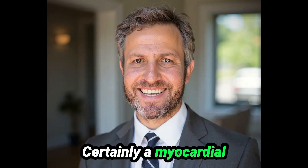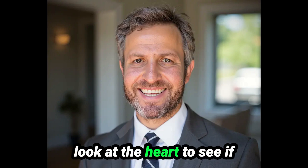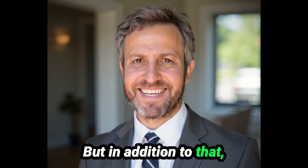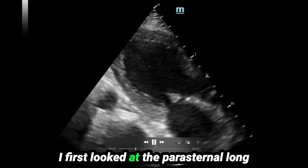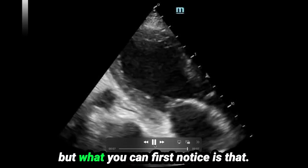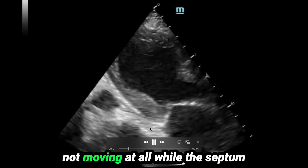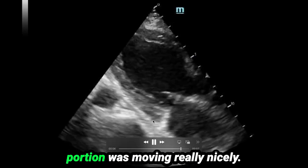Certainly a myocardial infarction or a heart attack could do that. So next, I was going to look at the heart to see if I could find an answer, both as to whether this is cardiogenic pulmonary edema, but in addition to that, what I also saw instantly changed her management. I first looked at the parasternal long axis view, and it's a little off-center, but what you can first notice is that this entire anterior and lateral section of the left ventricle was not moving at all, while the septum down here and some of the inferior portion was moving really nicely.